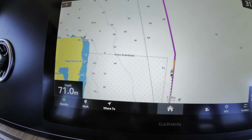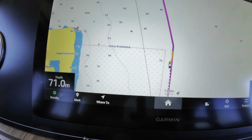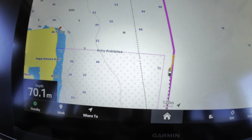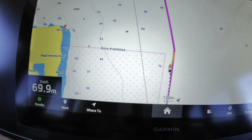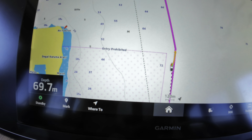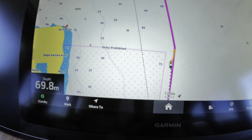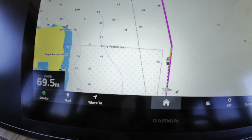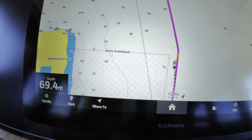And there's the prohibited area, so I think they were just thinking we might clip it. It says entry prohibited, but you see that black dotted line to our left? That is actually the track that we took coming from Toosler to Rhodes. I was asleep in the bunk, and not quite sure how they ended up going straight through there, but anyway, obviously we did. Well, this time we're not.